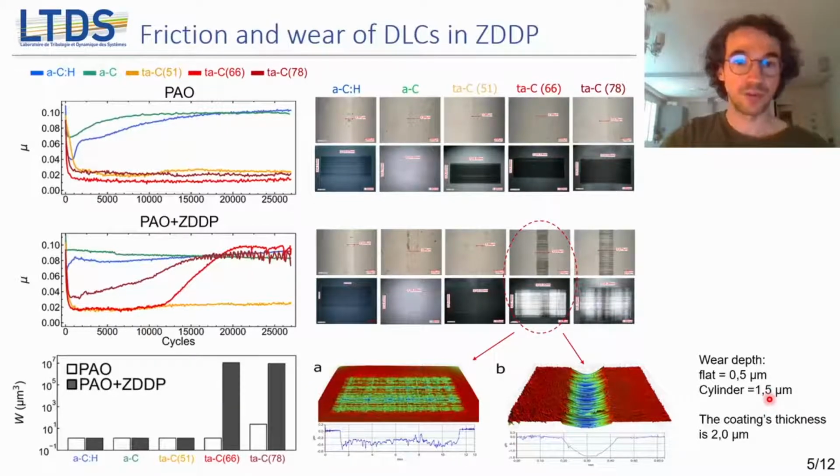So if we were to summarize, it can be seen based on these results that the friction and wear properties of ACH, AC, and TAC51 are basically not affected by CDDP. However, CDDP has a catastrophic effect on the wear and friction properties of TAC66 and TAC78. So now the question is why?